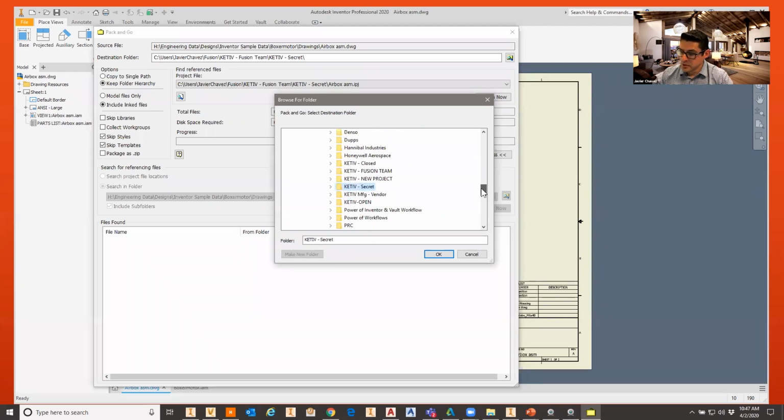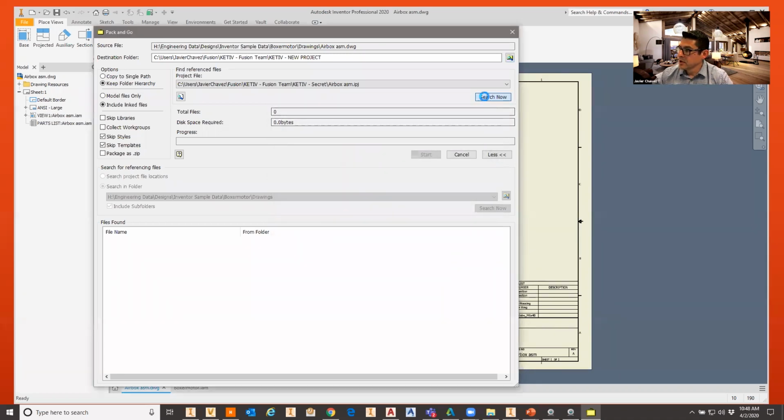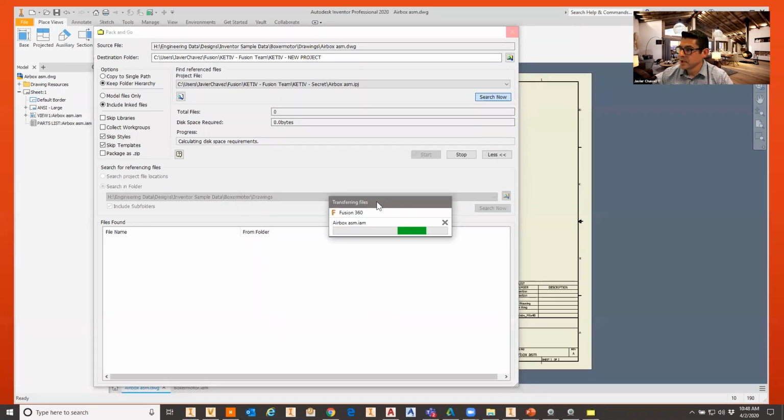So these are the projects I have access to. I'm going to put this in my Fusion Team project. Actually, let's put it in an empty one here. Yeah, let's put it in this new project. So when I click OK, I'm going to tell it to search for all the files. It's going to gather up all the files that would be required to basically see or work with the information I have here. We'll give this a second.